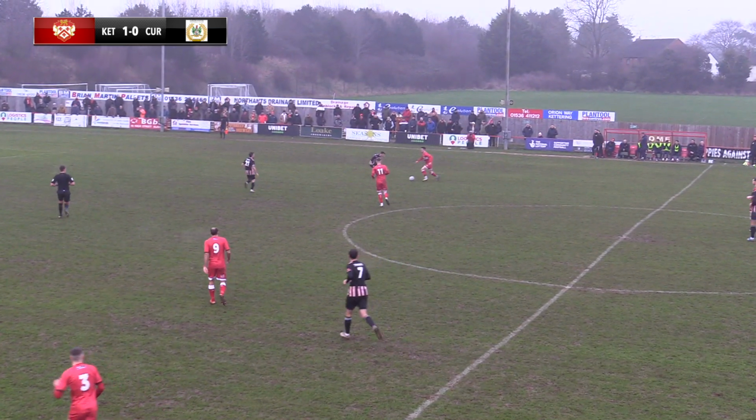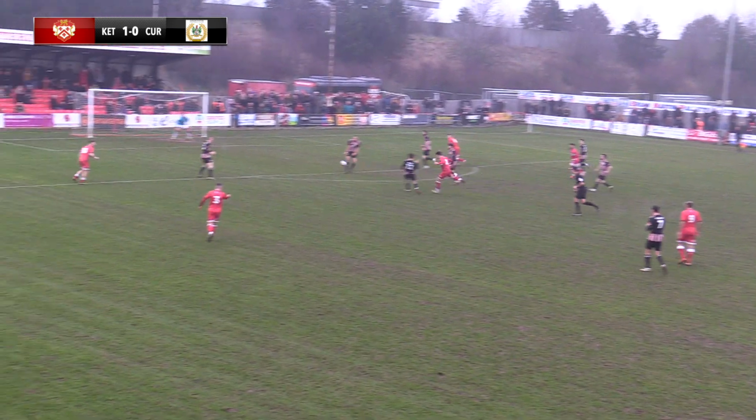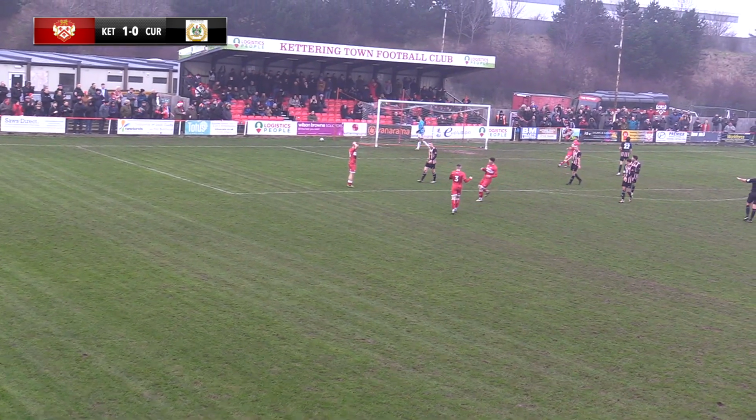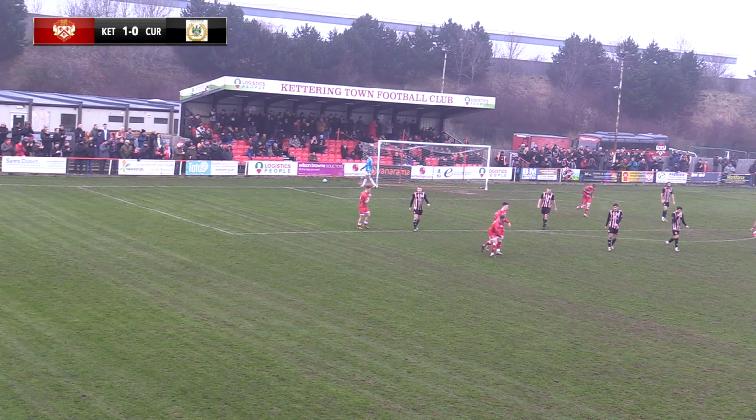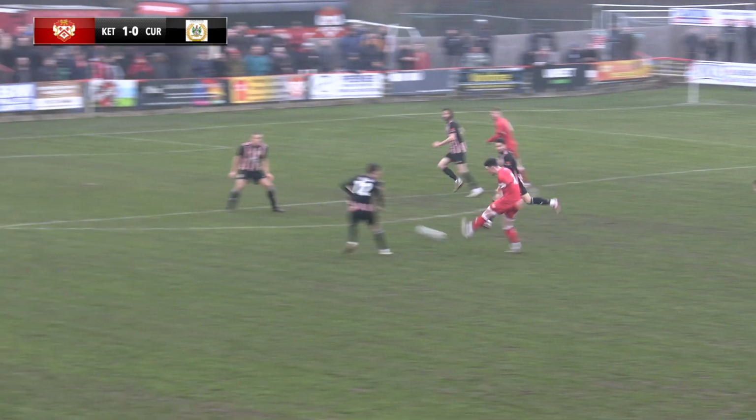Barrett has got Cooper with him. Barrett though will run it, and we know that he does. Finds Powell. Powell back to Barrett. Barrett might try a shot. Does. Oh, that just goes inches wide. Goalkeeper didn't see that. Renshaw just was a statue, and that whizzed by the post. If that had gone in, that'd been a beauty.